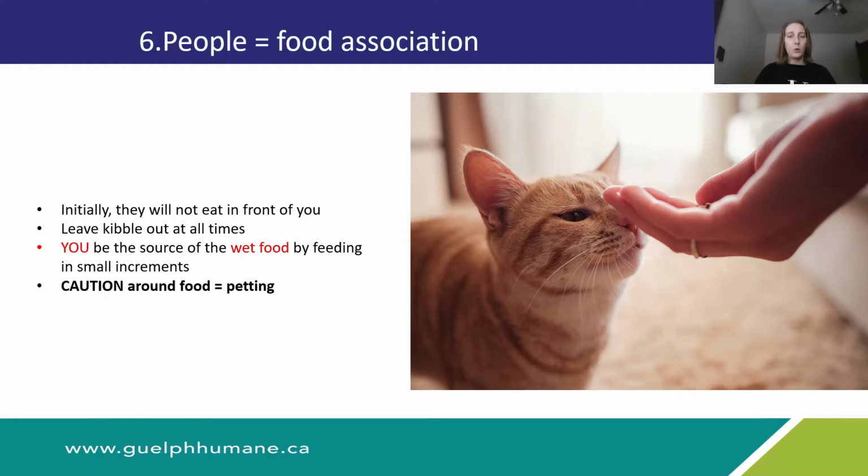People and food. We want to associate people with food. We want to build that positive association so that they start to like us and see that we are a good thing. Initially, these timid cats are not going to eat in front of you. Totally normal, totally expected. Don't feel bad. It takes time to get there.